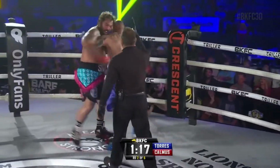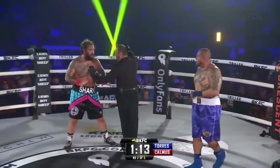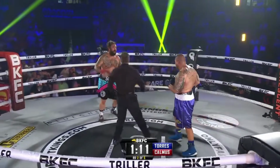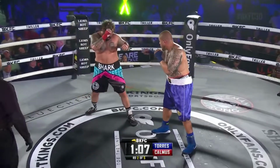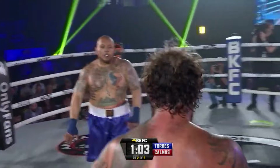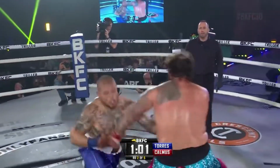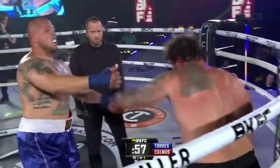Calmus looks like he smells blood right now. He feels like he's hurt his opponent. He's coming right after. Andrew Glenn, soft warning to Zach Calmus, saying watch punches to the back of the head. Sporting touch of hands, right back to it. 65 seconds remaining, round two. A lot of energy was expended right there by Calmus. Calmus again to the body, right hand.